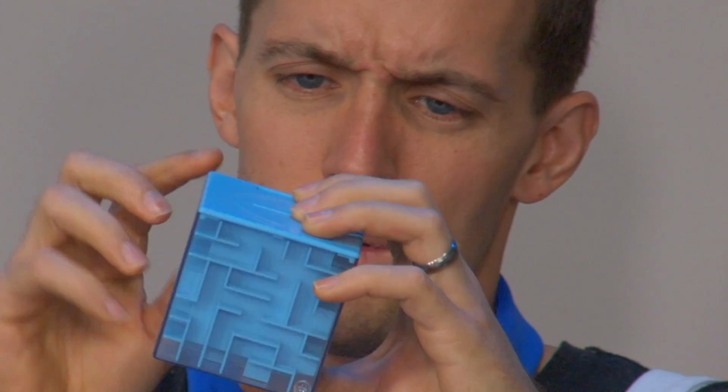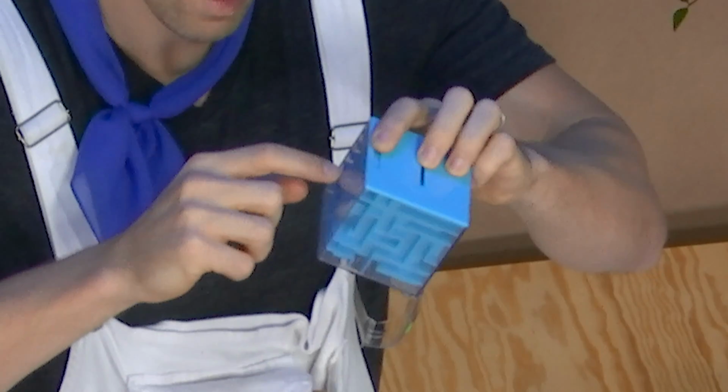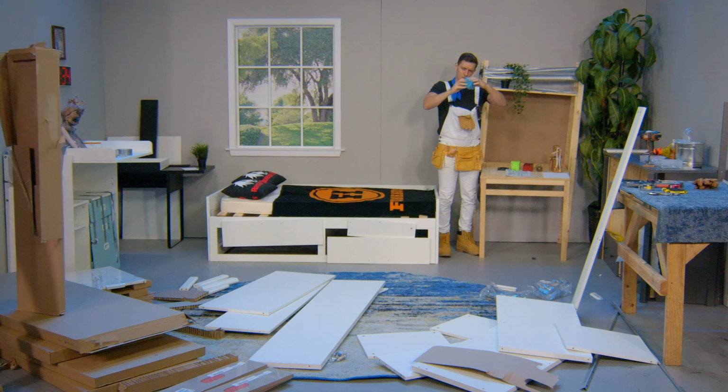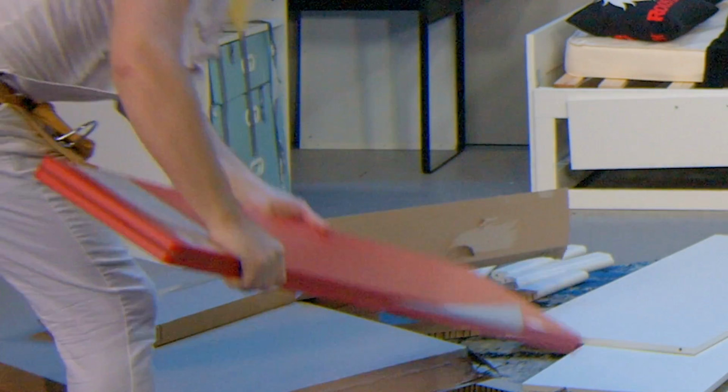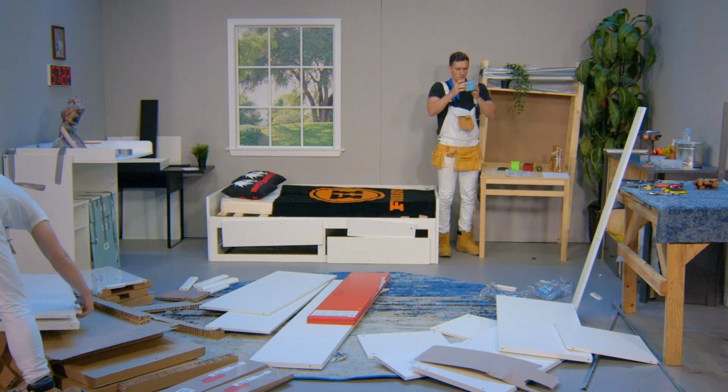So you gotta go this way, down here, around there, up here, that's a dead end. Oh, is this it? Nope, that's a dead end. I got another, this way, another wall. That's a dead end. Oh God.